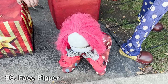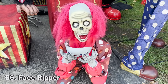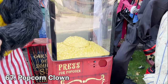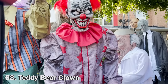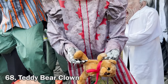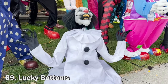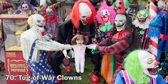Next is Face Ripper Clown. Next, we have the Popcorn Clown. Next is Teddy Bear Clown. Watch out for the evil clowns that run around here. They have no mercy. Next, we have Lucky Bottoms. Next is Tug of War Clowns.